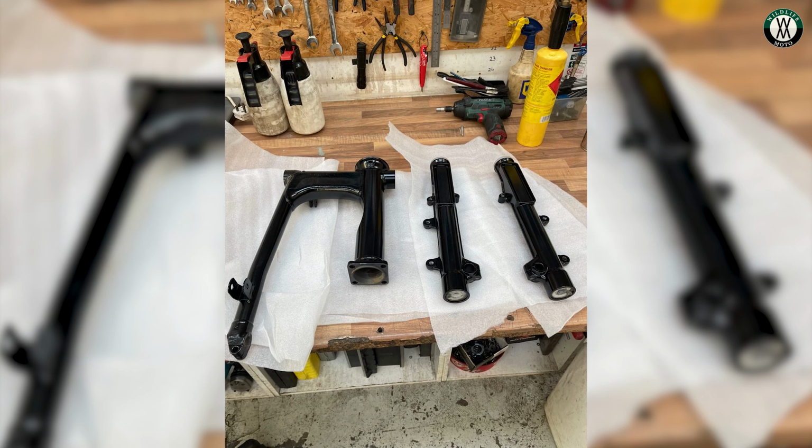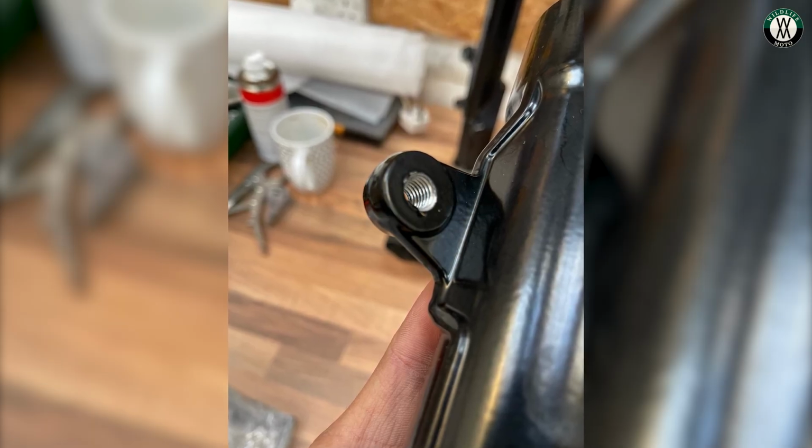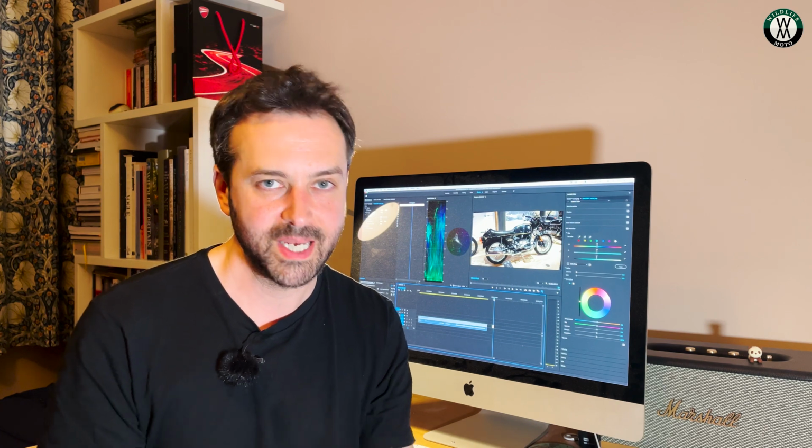You can see a little sneak peek here at some of that stuff, and it does look rather good. So well pleased with how that's turned out. Elsewhere, the engine itself has been completely rebuilt.